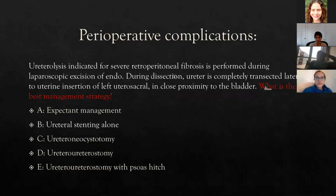Okay, now we are doing ureteral lysis for severe retroperitoneal fibrosis during a laparoscopic excision of endometriosis. We are very talented and we can perform all of these subspecialty surgeries. During the dissection, the ureter is completely transected lateral to the uterosacral.